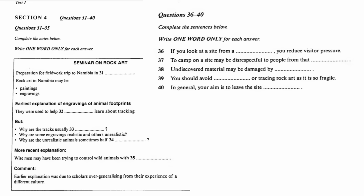And then some basic rules to guide you. We'll have our own camp near a village, but remember never to camp on a site if you go on your own. It may be disrespectful to the people of that culture, and certainly don't make fires, however romantic it may seem. It's really dangerous in dry areas, and you can easily burn priceless undiscovered material by doing so.